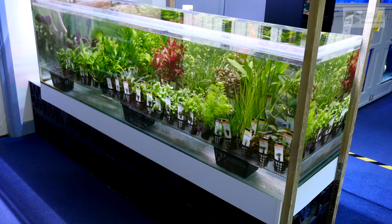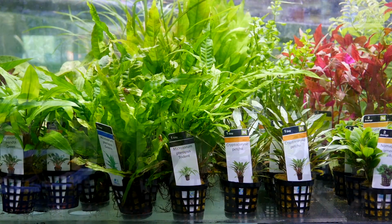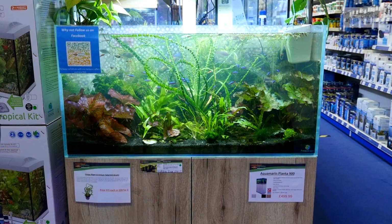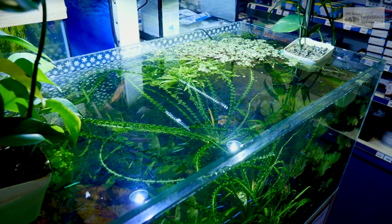If you're thinking of creating a planted tank, or just want some extra colour in your aquarium, call in to check out our range of aquarium plants. And for some inspiration, why not check out our own planted display tank?